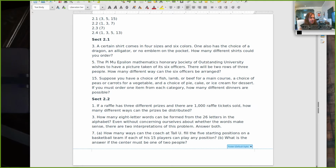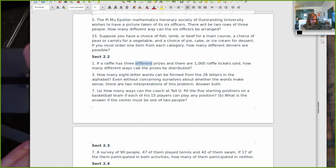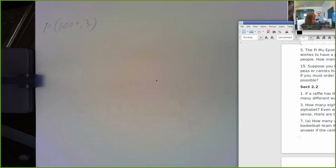All right, and then section 2, we start getting more into looking at things in terms of permutations and combinations. So 3 raffle prizes out of 1,000 tickets, and they're different prizes, and the word different here is important. You're not just picking 3 winners, you're choosing a first place, a second place, a third place. So that's the number of 3 permutations of 1,000 objects. So that looks like P(1000, 3). Let me make that more legible.